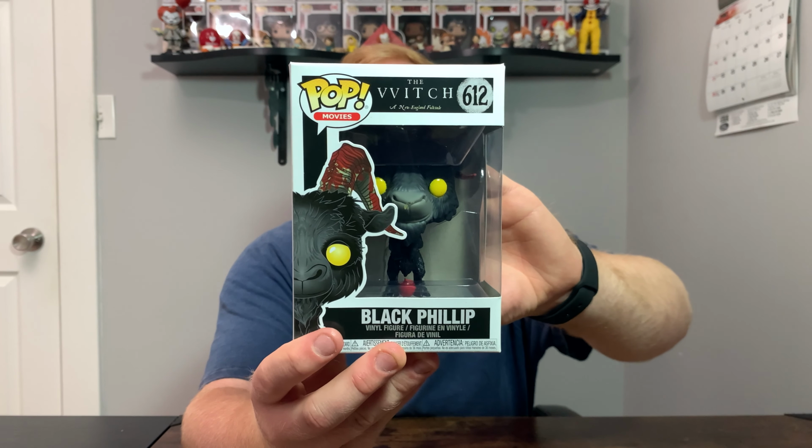So a few weeks ago, I was scrolling on Facebook Marketplace and I came across a seller that was selling a bunch of horror Funko Pops. I knew I had hit the jackpot, so I reached out to them to do a little bit of bargaining on a couple of Funko Pops. The first Funko Pop I bought from them is Black Phillip from The Witch, and I have been looking for this Funko Pop for a very long time. I feel like I just about say that in all of my YouTube videos.